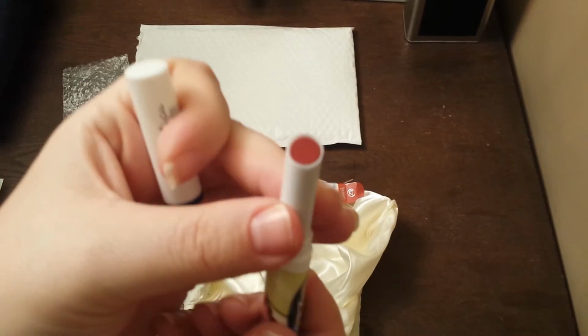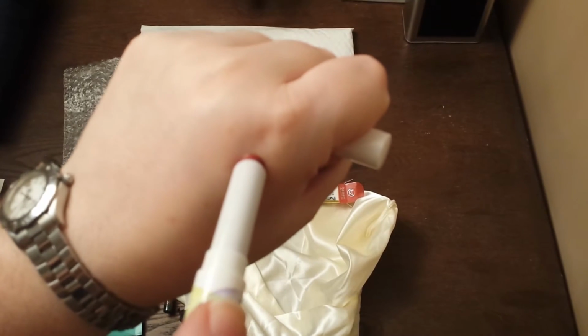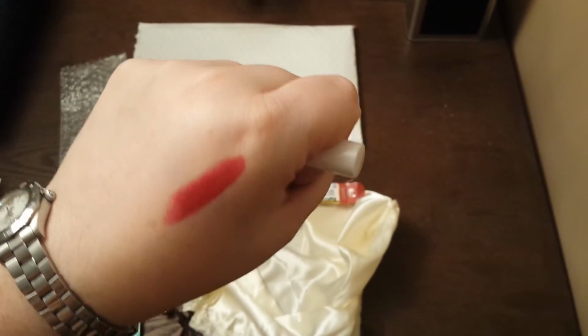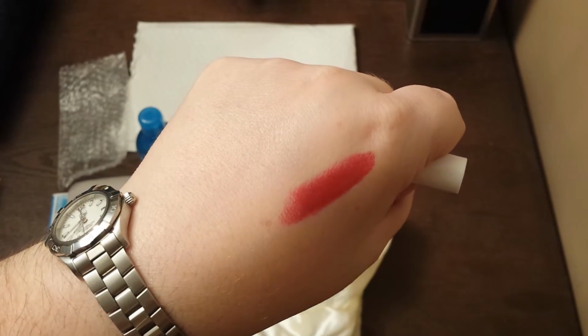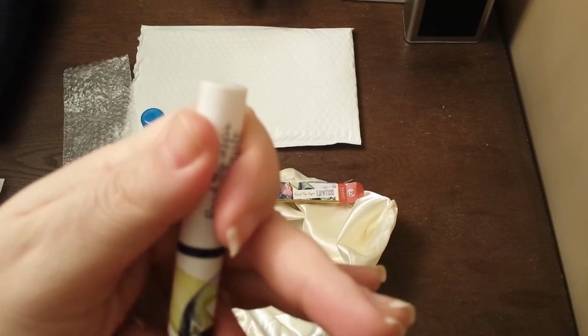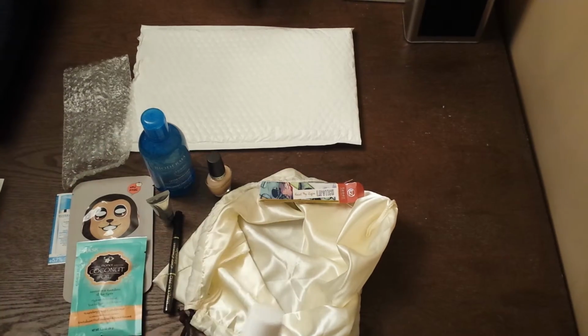I'm gonna pop it open. Well, that's a really nice, I'll call it a burnt red shade. That's super nice. I have really vibrant red lipsticks that I favor, and I don't have anything quite that color. So great for the fall or the winter, Christmas.